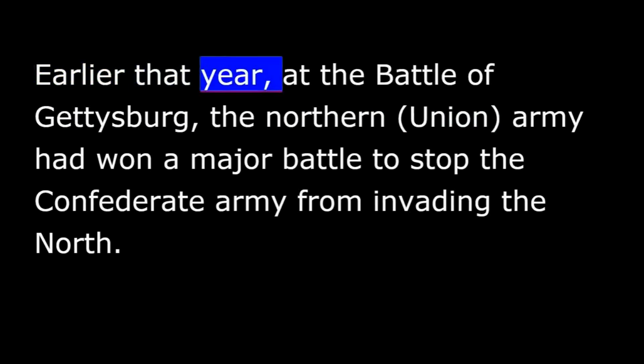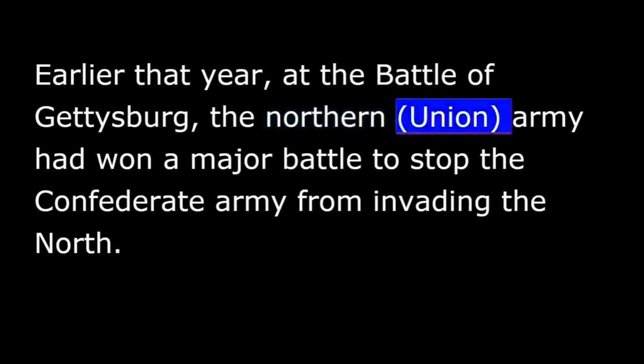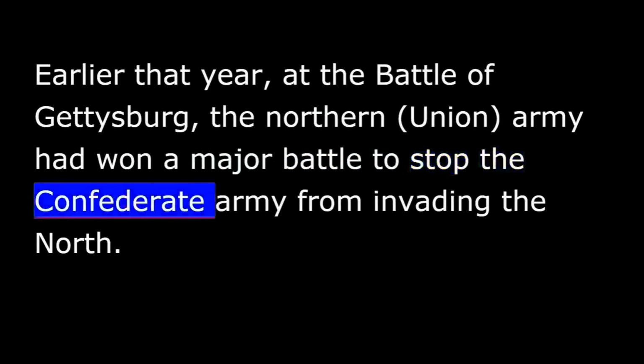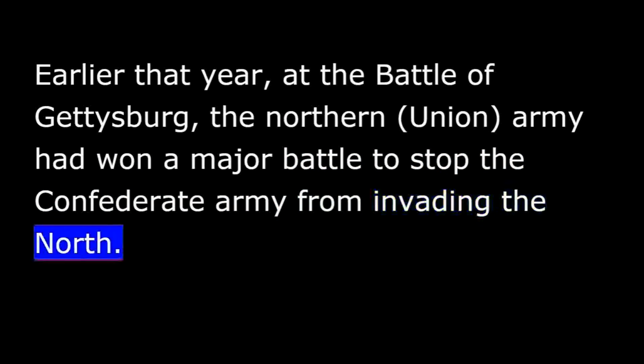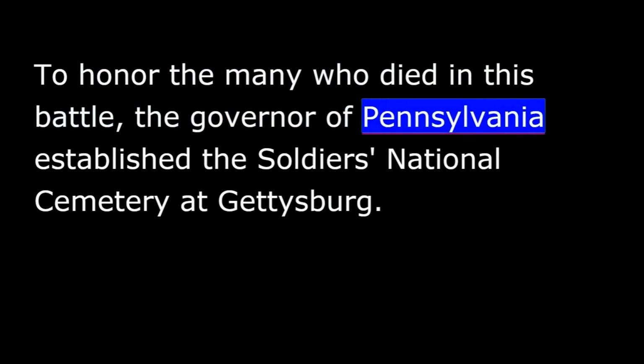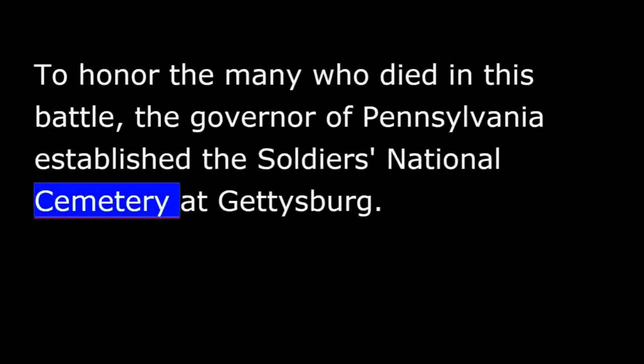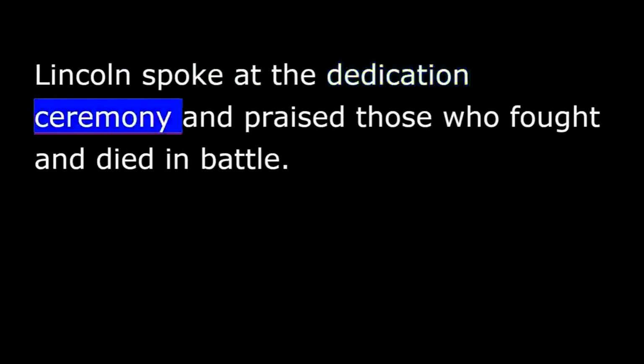Earlier that year, at the Battle of Gettysburg, the Northern Union Army had won a major battle to stop the Confederate Army from invading the North. To honor the many who died in this battle, the governor of Pennsylvania established the Soldiers' National Cemetery at Gettysburg. Lincoln spoke at the dedication ceremony and praised those who fought and died in battle.